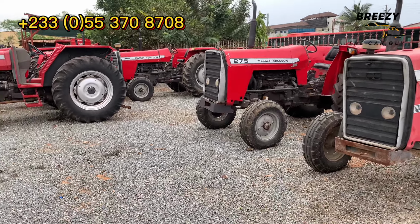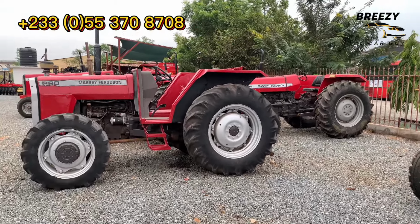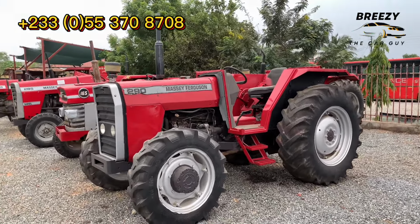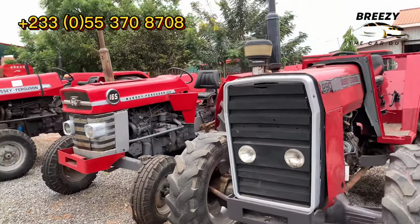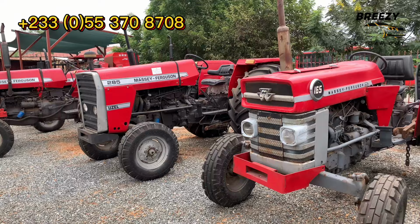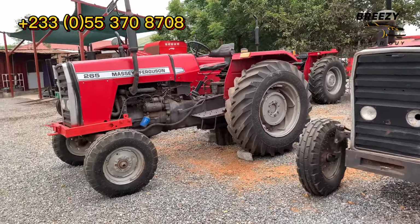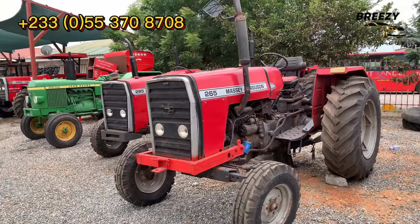Farming equipment costs more than regular cars, because we use these ones for business. They are money making machines, so they cost. These ones are like 200,000. I'm not specific with the price, but if you are watching this video and you want something like this, just contact them on the numbers you are seeing on the screen and they will sort you out. Just mention my name, Breezy the car guy, and they will give you a discount. That's what the owner said.